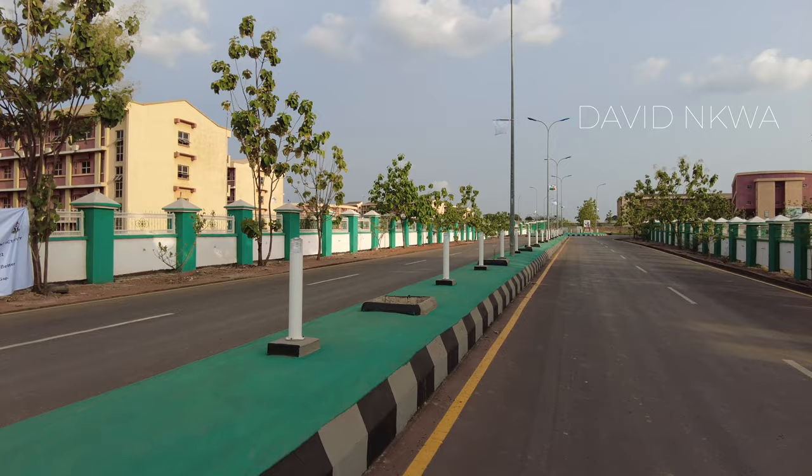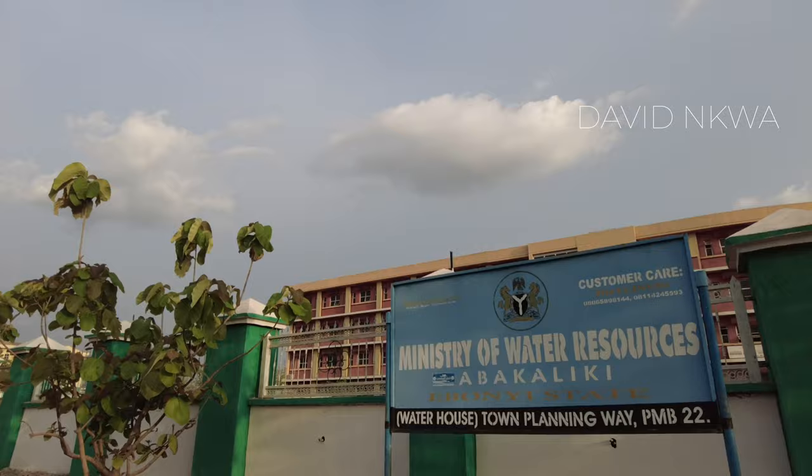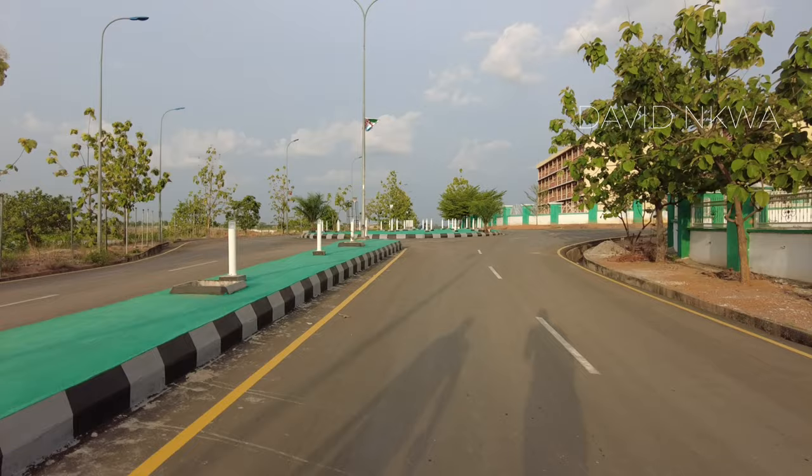Okay, this is the Ebonyi State Ministry of Finance. You can see the directions. Ministry of Water Resources, Abakaliki. Okay, in front of me is the road to the new governor's lodge. All right.